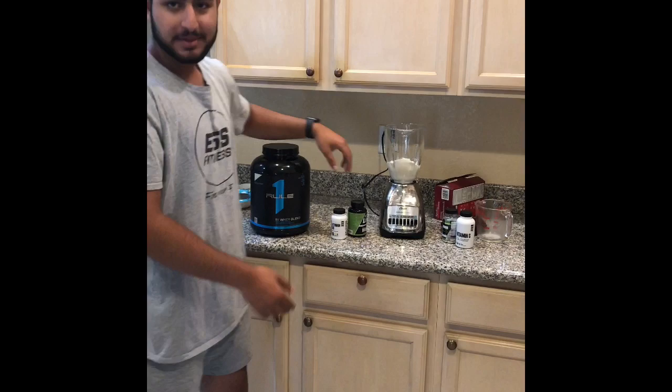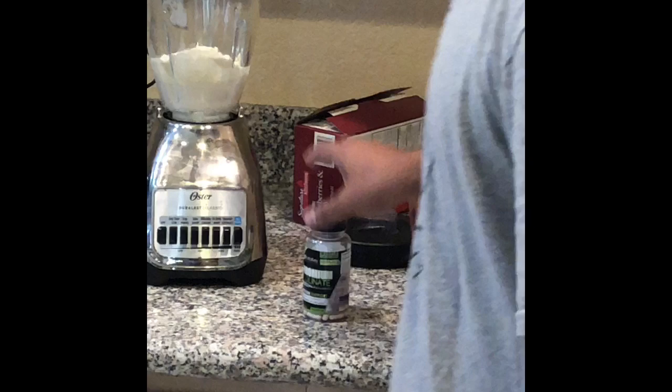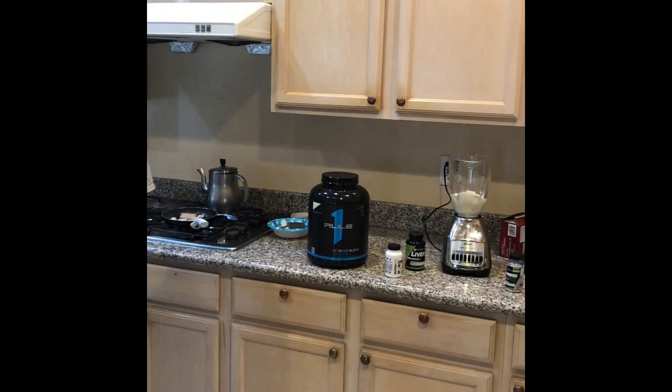I have a bunch of vitamins I'm going to take with my cut. I have the liver detox, the vitamin D3, the vitamin C, and the chromium. Also, I have creatine, but it's in the cabinet, so I'll show you guys a little bit later after my workout. I also have my meals that I'm making for a little bit later.